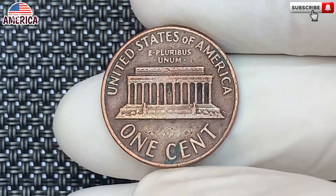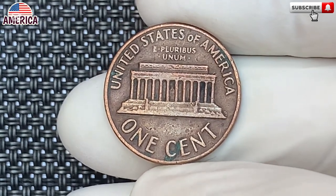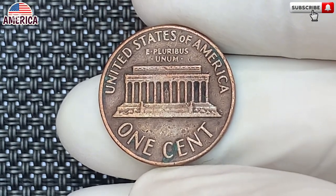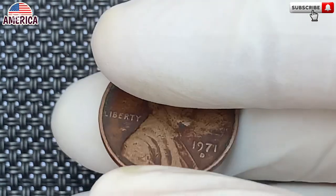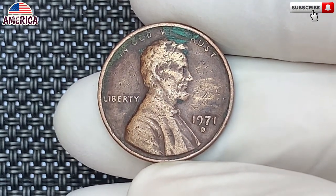So, what are the numbers looking like for this 1971 Lincoln penny? Well, depending on its condition, the value can range widely. But if you have a 1971 penny in mint, uncirculated condition, or if you happen to own one with a rare minting error, you could be looking at a staggering value. Coins in excellent condition, free from any marks or damage, can easily fetch tens of thousands of dollars.